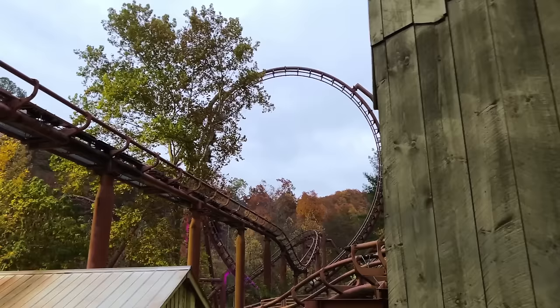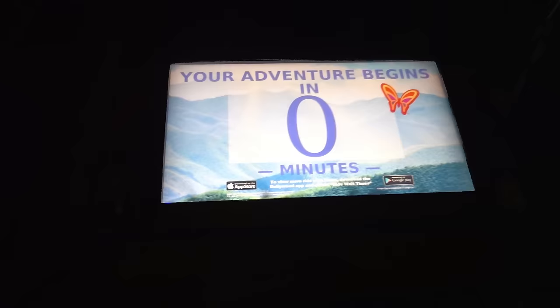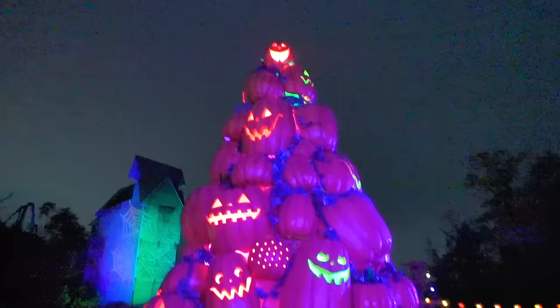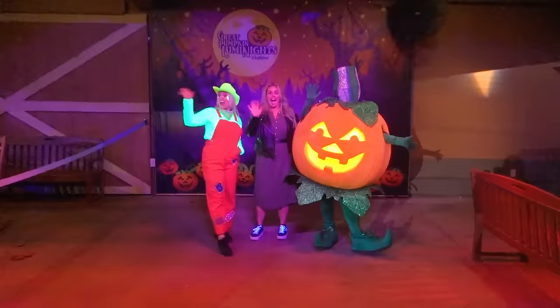Awesome. Looks like we're doing the Tennessee Tornado. Time for the Wild Eagle. I think I'm pretty windblown. That one is buttery smooth, even though our hair doesn't look like it. Yeah, that one's an easy ride. We're gonna go meet a pumpkin. I'm the only adult in line with all the children.